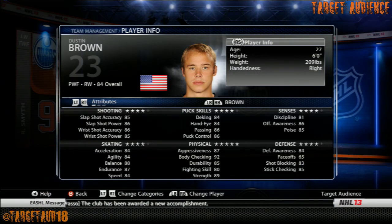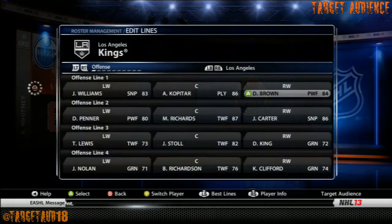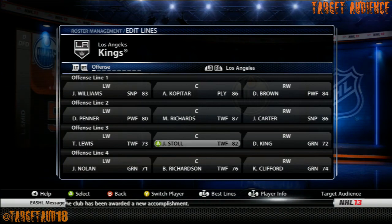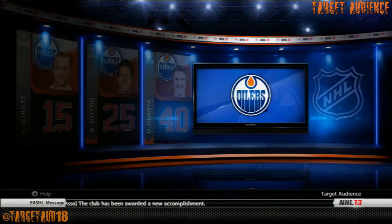Offensive awareness, we might not be able to get it there, neither with the defensive awareness. Stick checking, not so much. I wouldn't focus on those, and I could definitely do Dustin Brown. Dustin Brown's a doable player. Yeah, make the jokes. But there's certain players, when they get to a certain level, you just can't reach anymore. And some of those guys are one of them. Like, Jarret Stoll's a very attainable level of player. But he's not a great player to use.